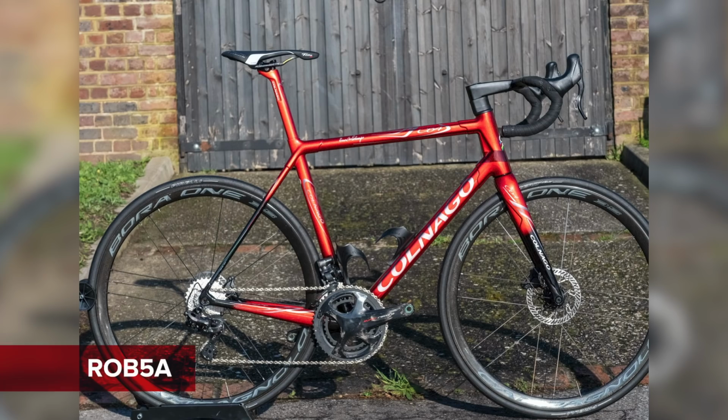Next up. Oh, look at the colour of it for a start. Rob 5A. It's a beautiful coloured Colnago. Yes. That's actually a really nice colour. I'd like a car that colour. He's got his Colnago, which is a C64, one of the nicest bikes out there. Yeah. Went to the factory recently and saw them being handmade in Italy. Very nice. I think that's a beautiful colour as well. And I mean, it's the full Italian group set thing going on.